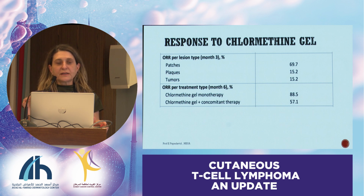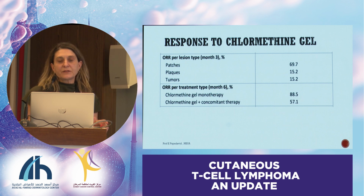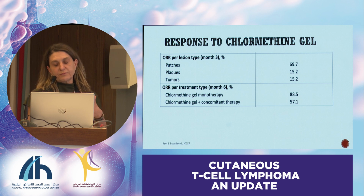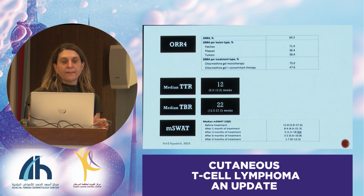Actually, regarding the type of skin lesion, patients with patches achieved 70% improvement at month 3, which is the best response. And patients with monotherapy achieved a better response compared to patients with concomitant therapy, mainly because these patients were early stage disease patients.